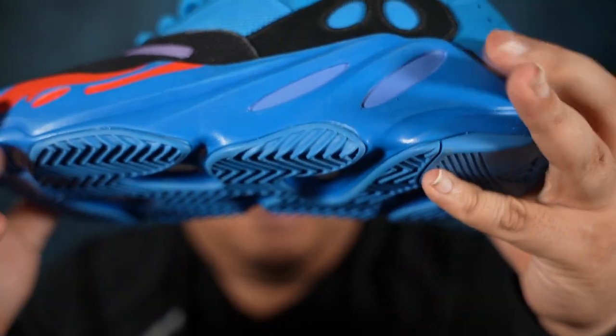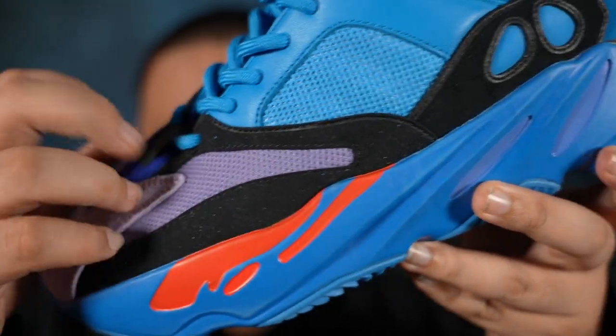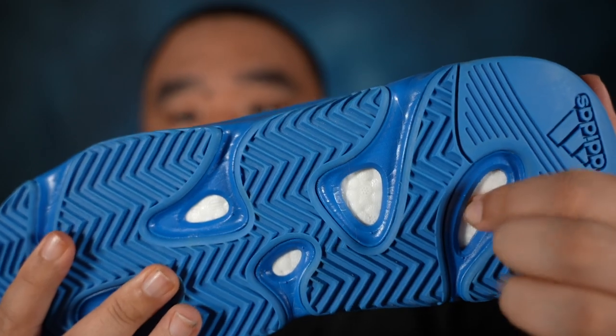There's, you know, the normal foamy base. You can even see the foam sticking out here. But then there's, you know, suede, and then there's mesh and leather. Like, I think it's a really cool combination of material. But again, from a distance, I think they look cooler. They have a sculpted midsole, and of course the Boost technology for cushioning, which is this whole thing here. But yeah, I really like this.